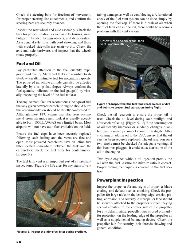Always confirm the fuel quantity indicated on the fuel gauges by visually inspecting the level of the fuel tanks. The engine manufacturer recommends the type of fuel that any given powered parachute engine should burn. This recommendation should be strictly conformed to. Although most PPC engine manufacturers recommend premium grade auto fuel, it is usually able to burn 100LL of gas on a limited basis. Most airports will not have auto fuel available on the field.